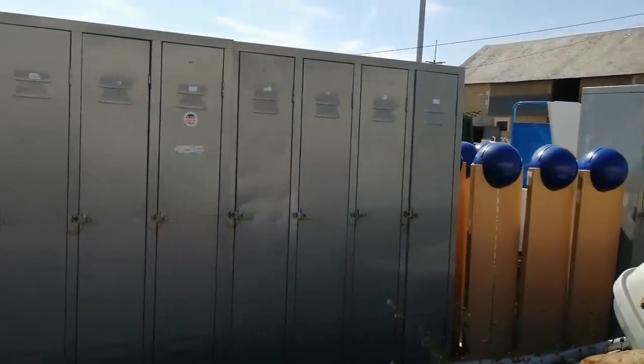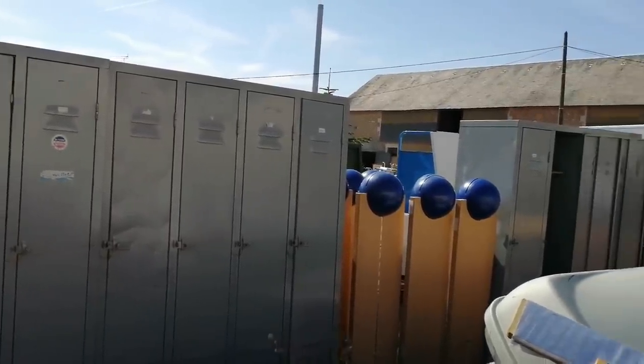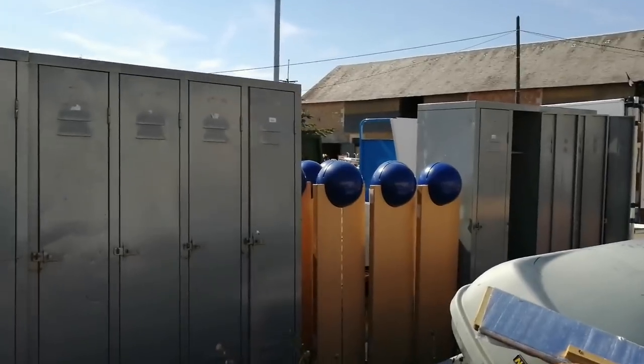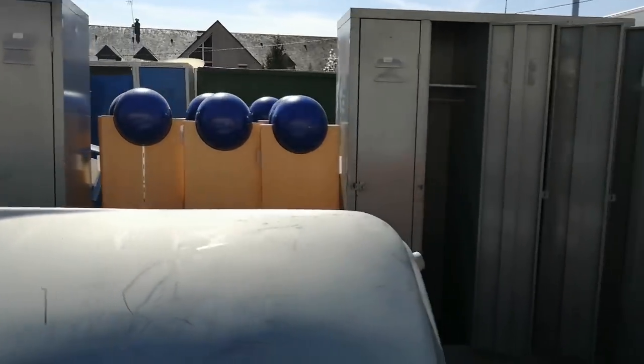What are those things with the blue bit on? They look like they've come out of a bank or something, don't they? Some sort of display things of some sort.